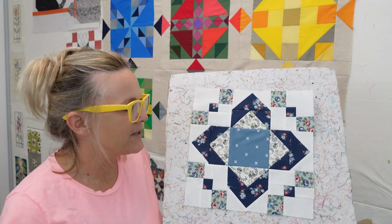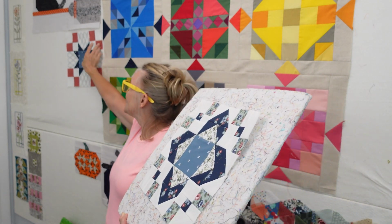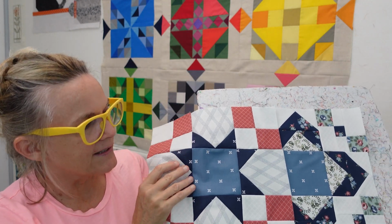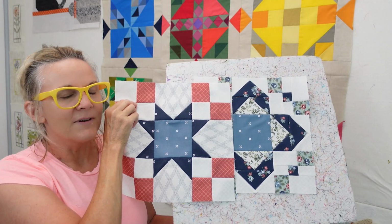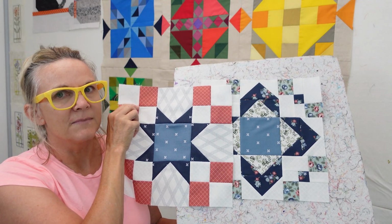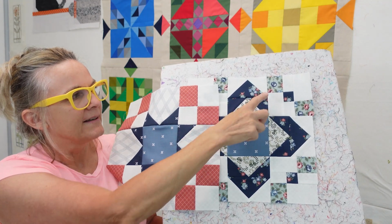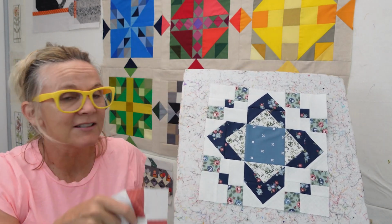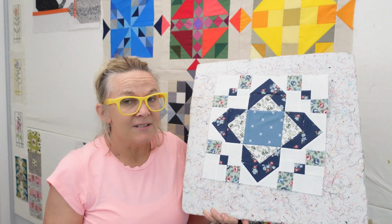And one thing I did notice is I have my other block over here. Yeah, you can see that. Let me pull it. Look at that centerpiece. The centerpiece is the same. So I wonder if all our blocks are going to be like that, if they're going to be anchored with that square in the middle. Huh. Interesting. I don't know. I have no idea what to expect. That's kind of the fun of a mystery block of the month. And I'm just having fun doing this.